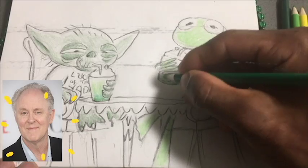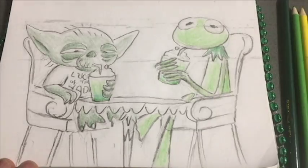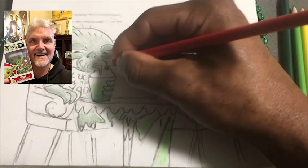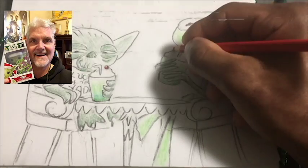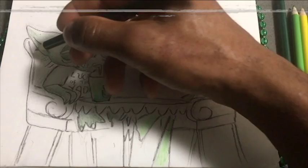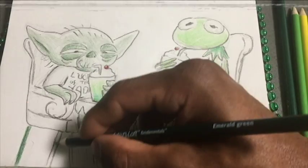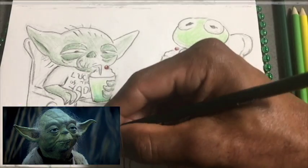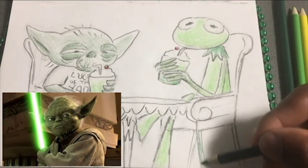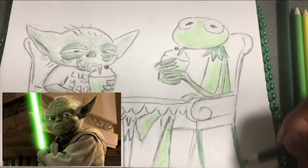Yoda was also voiced by John Lithgow in the radio adaptation. And he was also voiced by voice actor Tom Kane in video games and TV shows, as well as voicing Admiral Ackbar. He's known for doing the voices of Professor Utonium and Him from The Powerpuff Girls. Yoda started off as a puppet for Empire Strikes Back, Return of the Jedi, and The Last Jedi. But he was recreated in CGI for the Attack of the Clones movie and Revenge of the Sith.